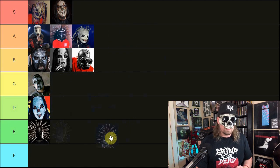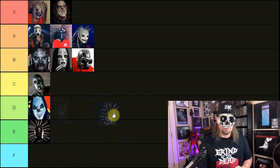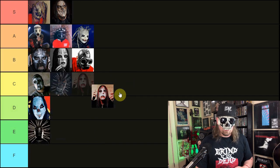Another spiky gimp mask. This one definitely a stronger one with the shorter spikes. I just think it looks better. It looks a little less goofy, even though it is fun to see the spikes bounce when they're banging their heads. I could put this one at C tier. It's fine. Another Joey mask.